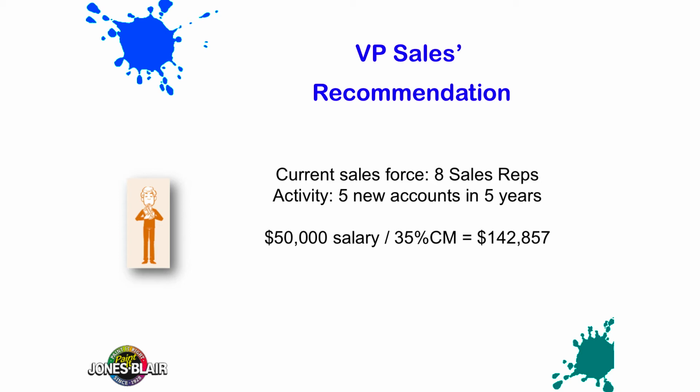Now, based on their previous record of acquiring new accounts, 5 in 5 years, that's one account a year. And let's say an average account is about $20,000. Does it seem likely that they would be able to achieve the almost 8 accounts they would need at $20,000 to be able to recoup that $142,857 amount? Yeah, not likely, is it?